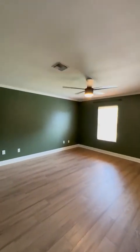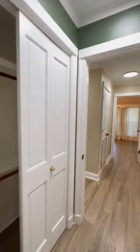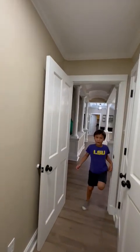Wow. And you can put your office here. The view right there. And go this way. So this is the pantry. This is the living room right here.